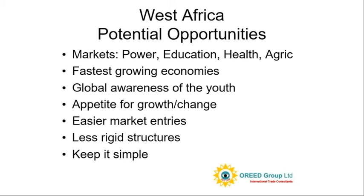Again, the fastest growing economies, because it's been driven by youth, and the youth have a global awareness at the moment because of social media and the like. They see what's going on elsewhere, and they want those good things for themselves. So it's now how to join those two points. It's how from the suppliers, from the manufacturers, say from the UK, how to get into those markets and get to the very point of need of the youth, wherever they are. And again, it varies as well, but opportunity is there and it's for the taking. There's appetite for growth and appetite for change.